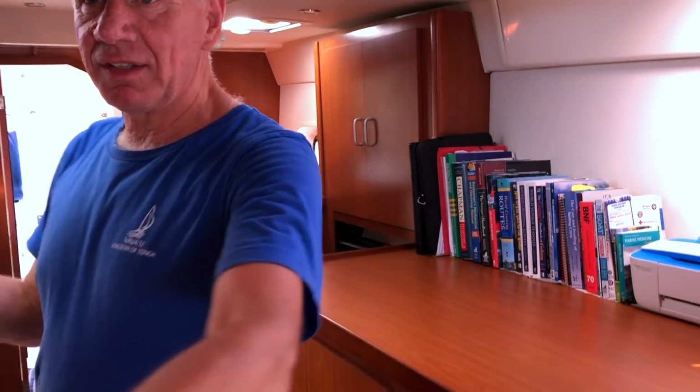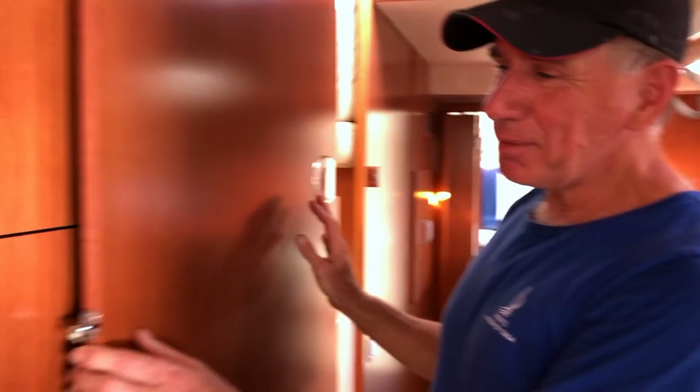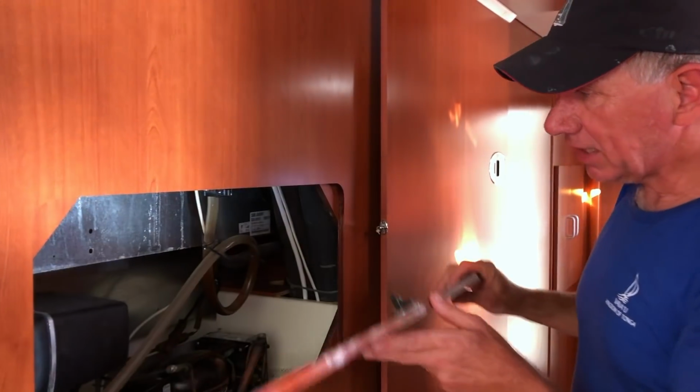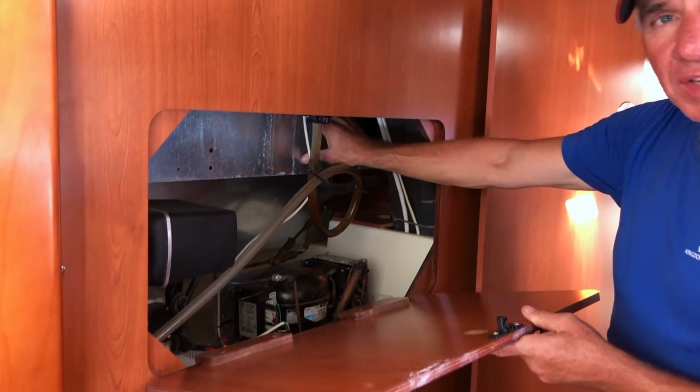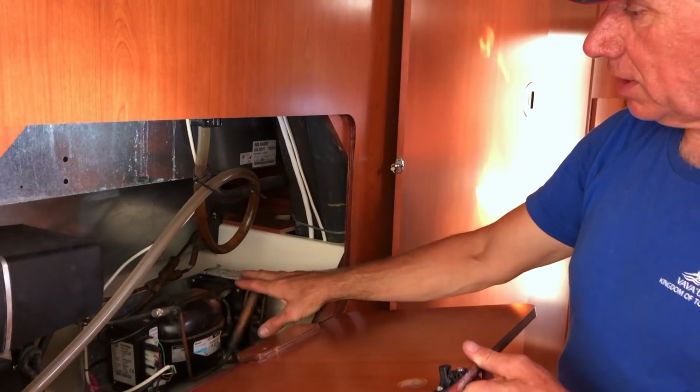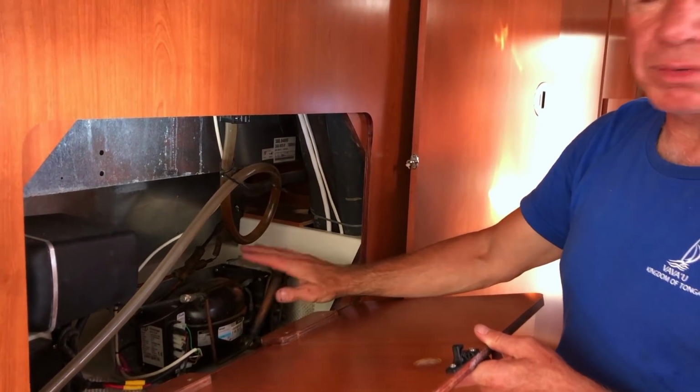So welcome to the flat world of catamaran. Love that. The boat is built with very good access. So this is the access to the back of that refrigerator and freezer that I mentioned. And so you have really good access and also good ventilation, so it works there.